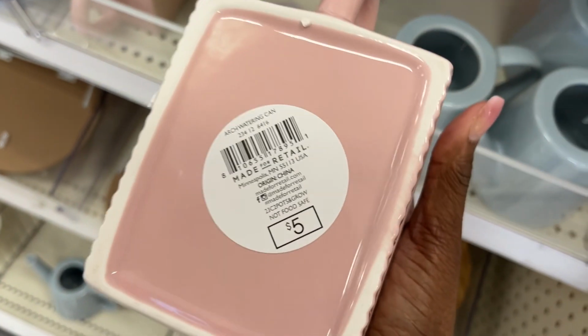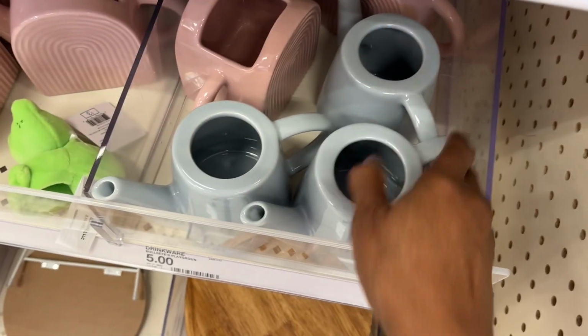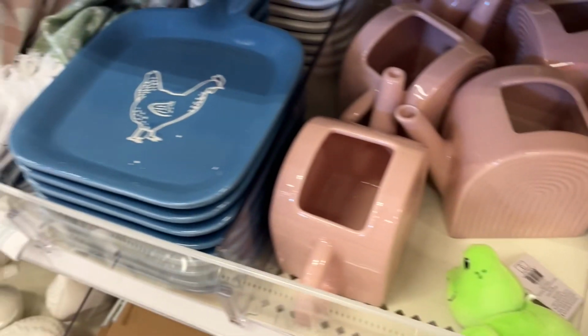Now these are beautiful. They said watering cans, but they're ceramic and they are nice. So if that's something you want to put together, a little gift basket for somebody, even for Easter, this would be a nice thing to put in there if they're a gardener.